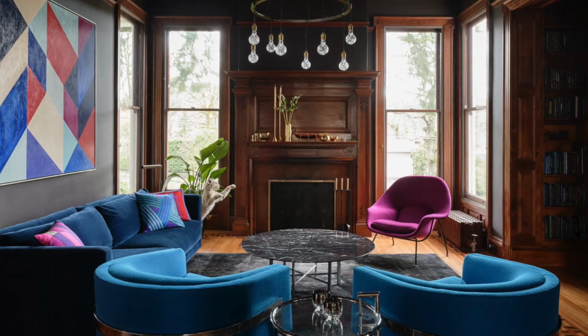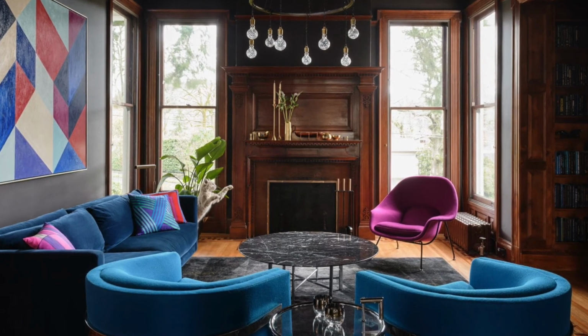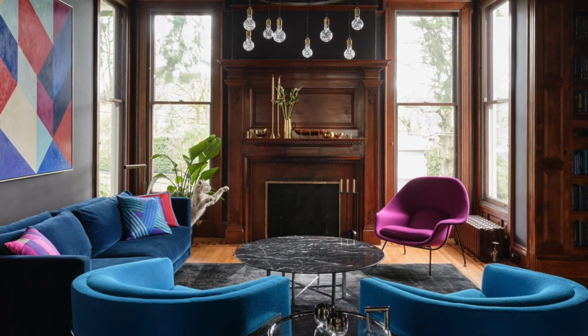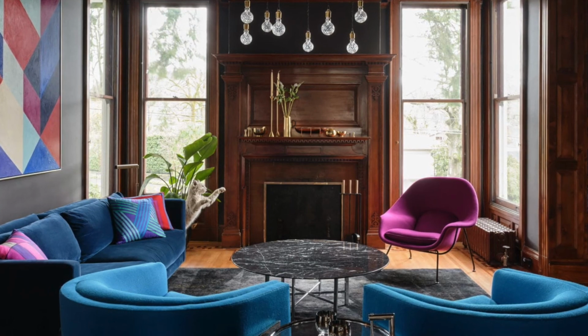Alright guys, I've already asked you to comment your favorite room down below if you want to see mine. It was this gorgeous room right here. I love everything about it, from the wood that's inlaid in there to, of course, the gorgeous color of that furniture, even the artwork. I feel like if I went Memphis, this is my style.